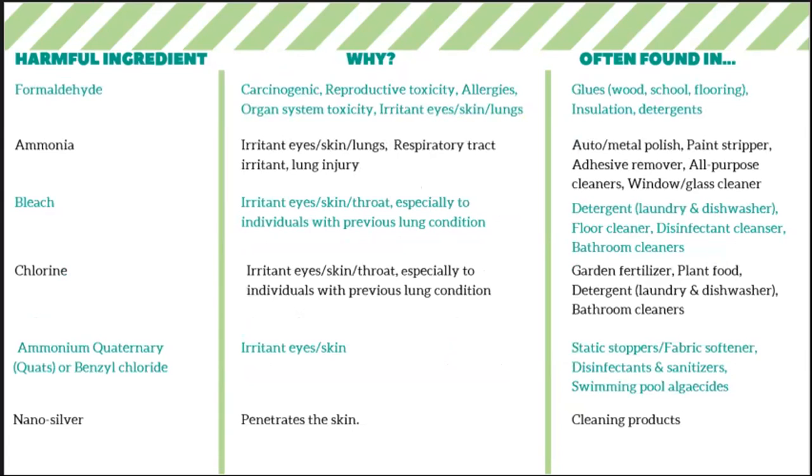So these few chemicals are specific to cleaning products, like I had mentioned, and many of these, as you see, are mostly linked to irritants: respiratory irritants, eye irritants, skin irritants, anything along those lines. But I will say that formaldehyde was on both lists. It was on the first list specific to personal care product safety, as it was typically used in nail polishes for a really long time.